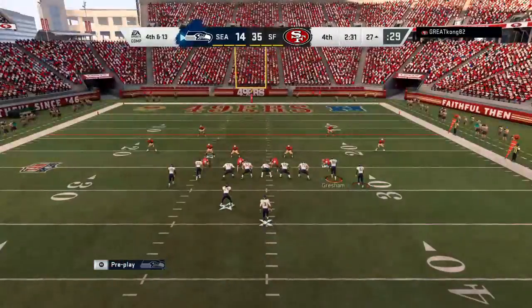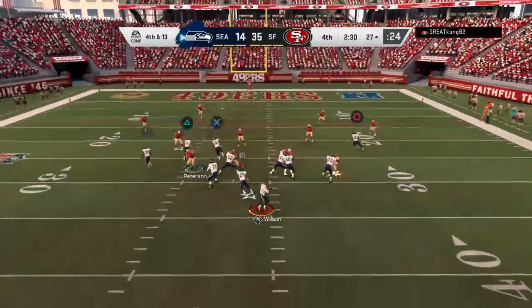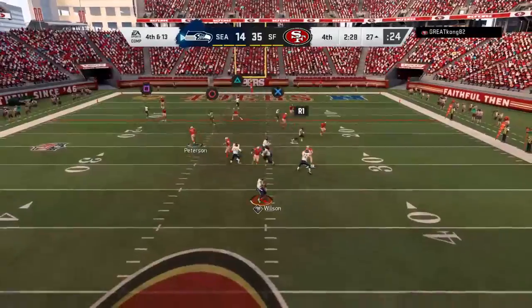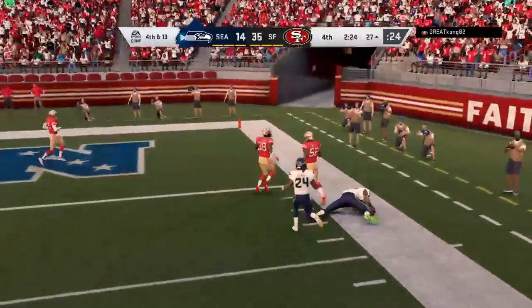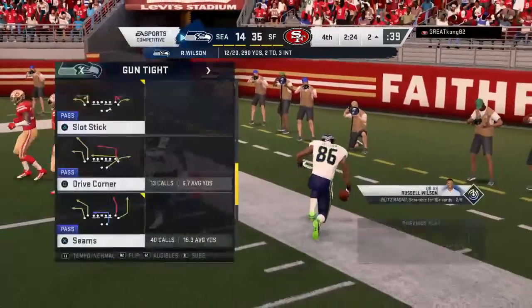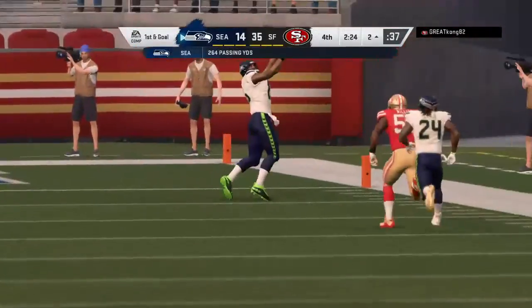Their already slim hopes are going to ride on this one. They'll go on 4th down. It's Wilson. That's going to be caught. And all the way to the 2-yard line there before crossing over out of bounds. Wow, 1st and goal.